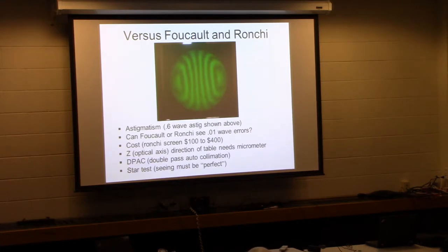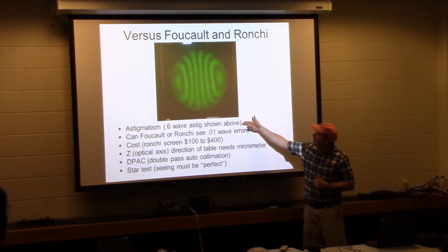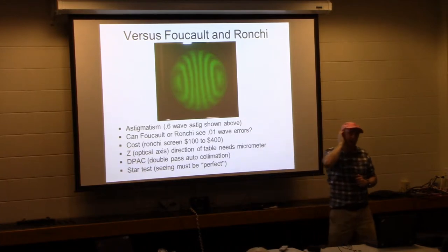But do you guys see that black line in the middle has a little bit of an S shape? This image came from Cloudy Nights just this week, and that mirror I know has 0.6 waves of astigmatism, which is huge. It's a pretty bad mirror. It's still early on in the figuring process, yet you can just barely see it. So I'm told that astigmatism is one of the Achilles heels of the Foucault and the Rocky.